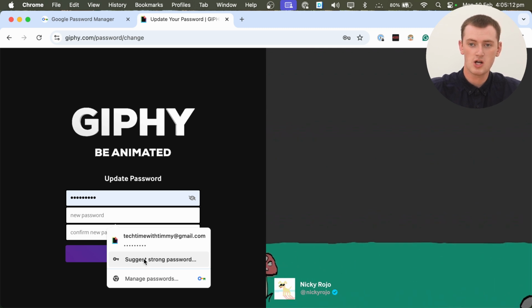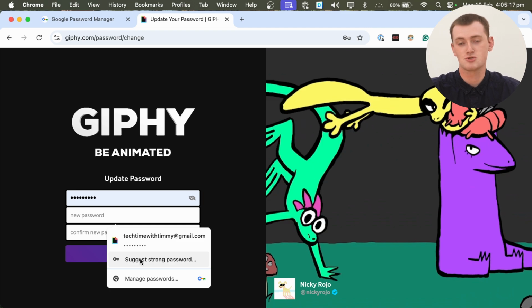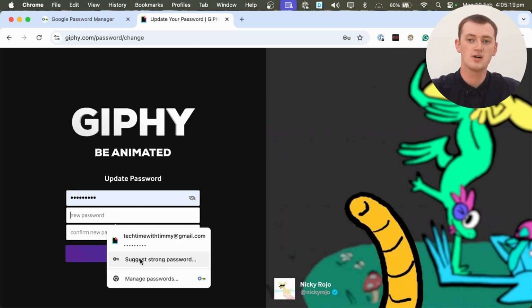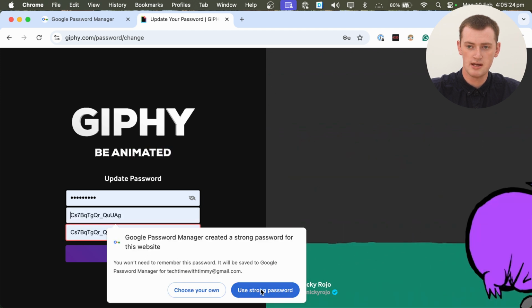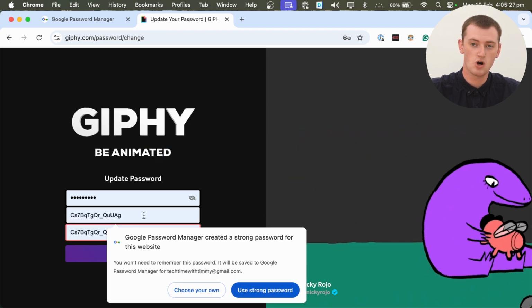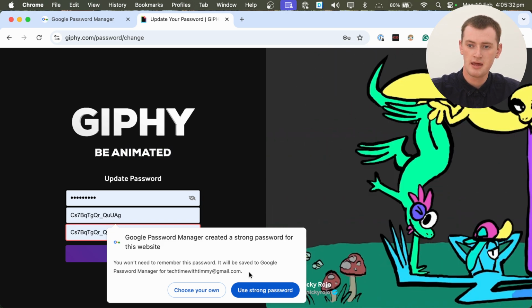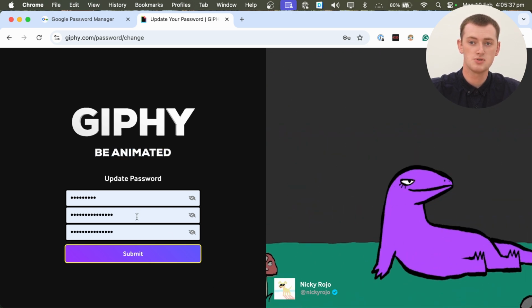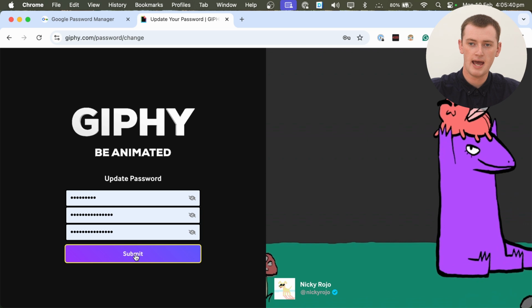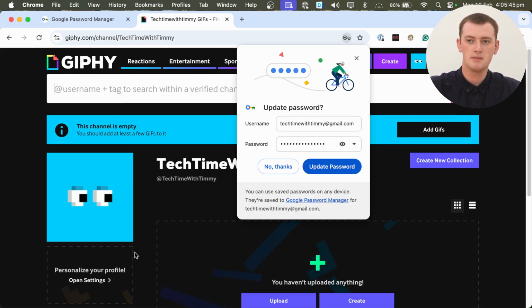So if you want to go with the password it suggests, you can click this, or you can just type a different password as long as it's unique and hopefully reasonably strong. To me, it's just going to click suggest strong password. And as you can see, that's the strong password, but no one's going to guess that, are they? So that's actually pretty good. And we'll click use strong password. And whatever password you do, make sure you remember it. And go ahead and click submit or save or change or whatever the button is on the website you're on.